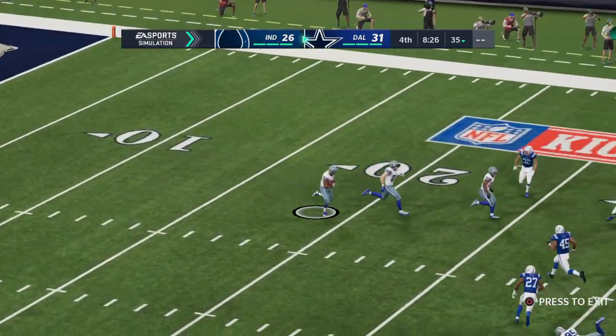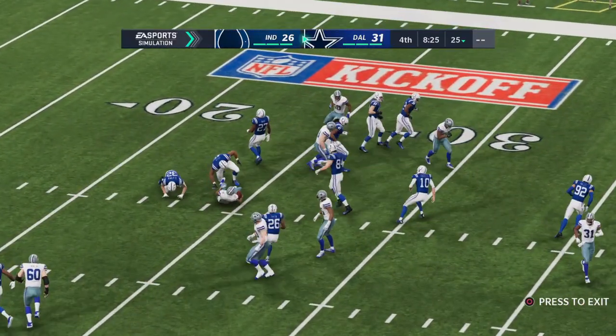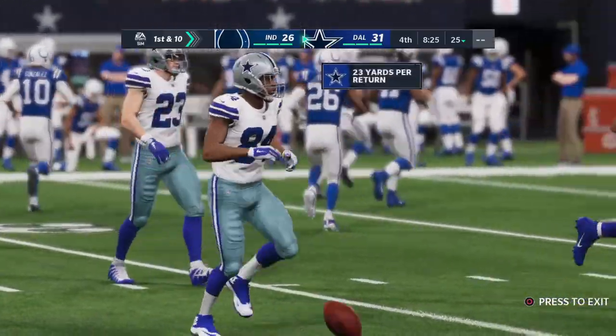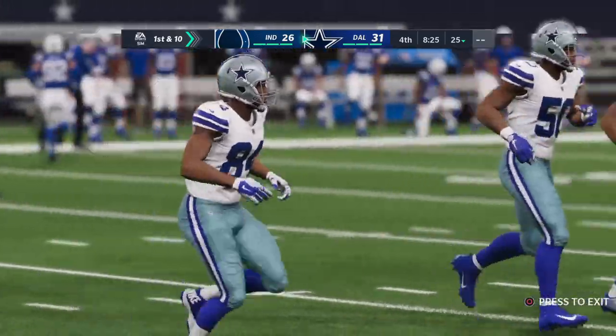Now after the touchdown, here's Gonzalez on to kick it away. This will be fielded inside the 5. And he'll be stopped up at the 25. Cowboys take over first and 10 at their own 25-yard line.